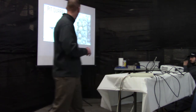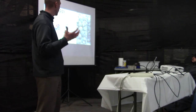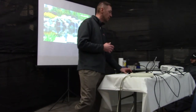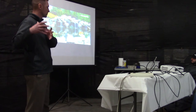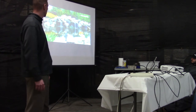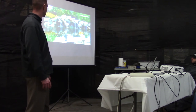So the next type of quarry is a pit quarry. Pit quarries are typically granites, granite cobbles, granite boulders, much more dense, hard material. They are sorted and stacked by size. So you get baseball size, basketball size, beach ball size, and then huge granite boulders like this. A lot of color, very common for this area.